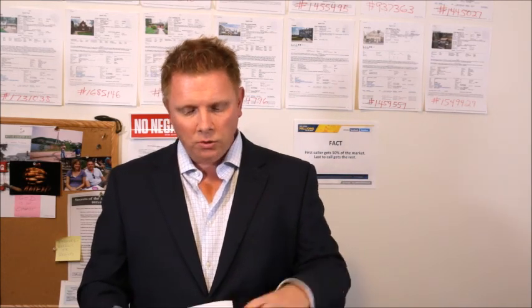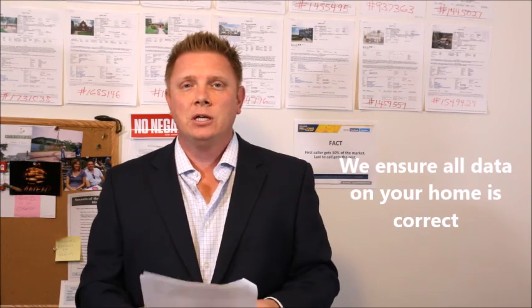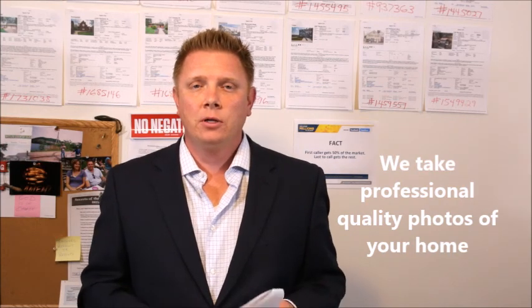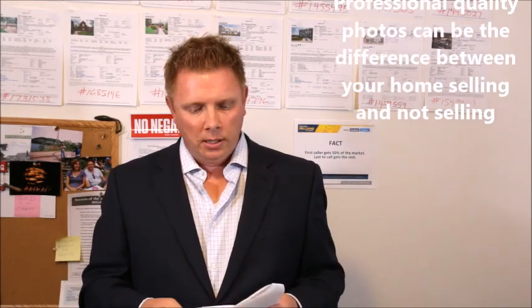A couple other points on here is the details of the property. You'd be surprised how often we relist a house that was for sale in the past, and information on there was outdated. So we update all the information and make sure it's fully correct. Because if it's not correct, then why are they even putting it on there, right? The photos: we take professional grade quality home photos, and then we photo edit them to improve the likelihood that buyers, when viewing them on the internet, turn around and come out and take a look at it.